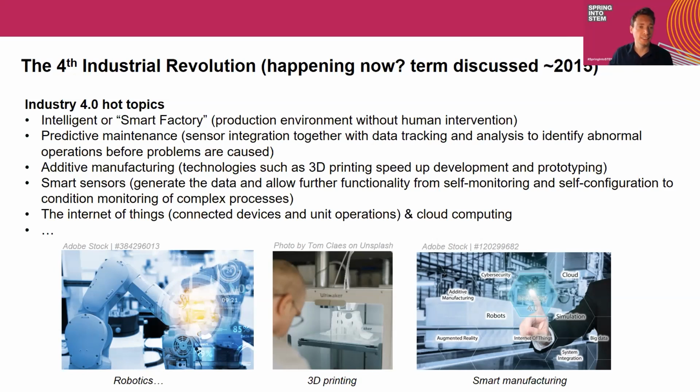We're speaking about things such as predictive maintenance, where machines and operations or manufacturing lines have multiple sensors integrated that communicate with each other and identify before things are not working properly, if something is malfunctioning, if something is out of the ordinary. So that helps us to predict failure before it even happens, and much more.